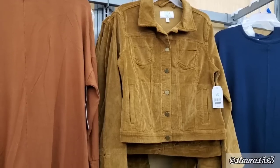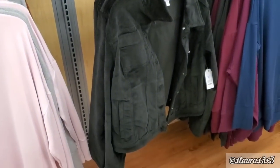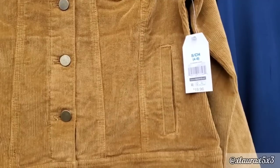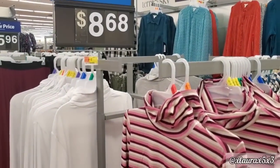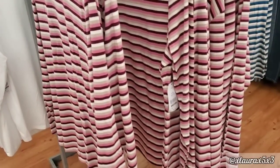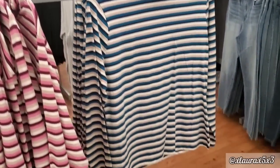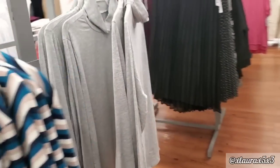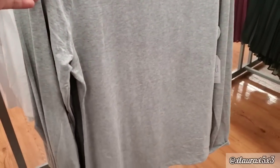And guys, I don't remember if I showed these corduroy jackets before. These are priced at $19.96 in brown or tan and in black. $8.68 for these turtleneck striped long sleeves. These are by Time and True, so they have these in stripes, and they also have some solid colors in gray or white.